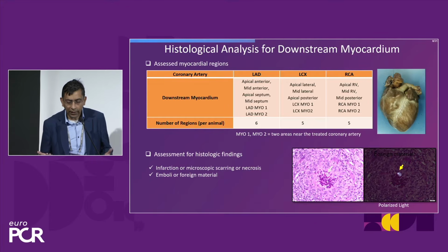Histologic analysis allows us to really determine effects on non-target organs. This particular situation is for the porcine coronary, where you can sample different areas of downstream myocardium to look for emboli and injury from those particulates. This is very important for passage through preclinical studies in FDA. They're very interested in looking at not only the target artery, but the non-target organ. In this case, it's the heart, but it could be the skeletal muscle. It depends what the indication for the balloon is.